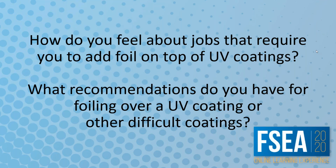The next question here is, how do you feel about jobs that require you to add foil on top of coatings? Now, we've kind of already gone through some of that. When you're foiling over UV, again, that cross-contamination seems to be a real problem. Dave, I might start with you. Is there other things, or possibly even some tricks or tips you might have, when you know that foil is going to go over a UV coating? You do a lot of this in-house from the beginning to the end. Are there steps that you take with coatings, especially UV, that have foil on them as well?